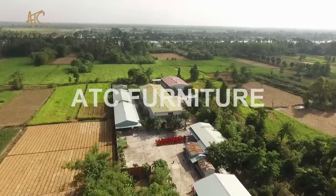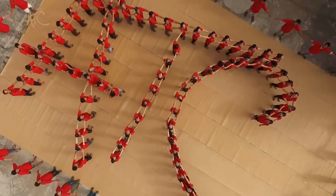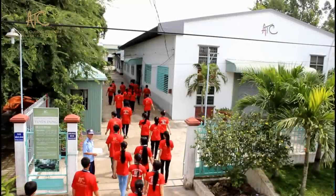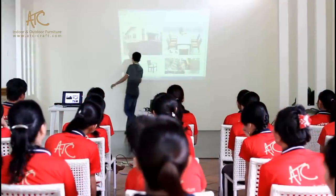Welcome to ATC, a leading manufacturer of wicker furniture in Vietnam. ATC factory was established in 2006 in Mekong Delta. Starting as a small workshop with 15 workers, ATC has grown to a corporation with 15,000 square meters of factory and over 200 skillful workers.